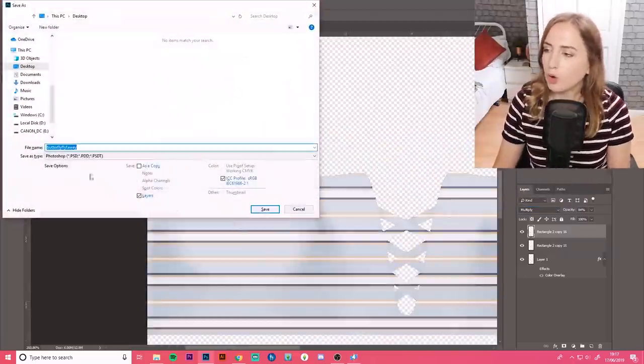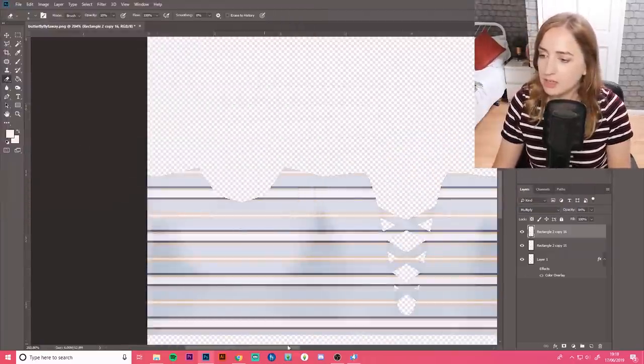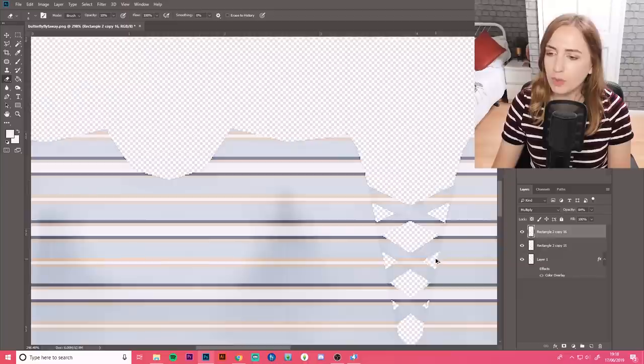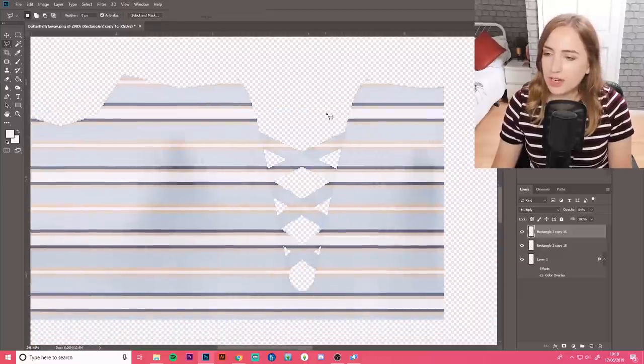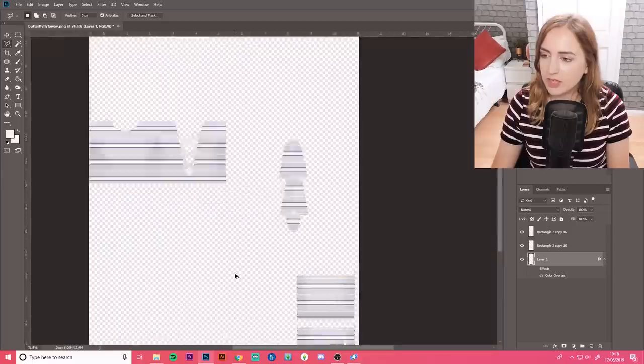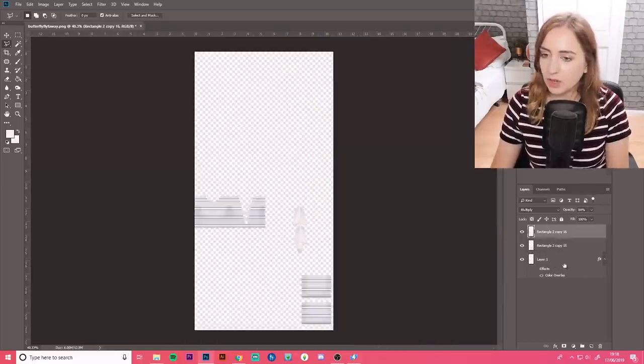Let me see how this looks. This one I thought would be the easiest, but it's honestly not. I mean, it looks okay. I might just spruce things up with this one and use my own initiative and delete this bit, so all of the top's kind of white is in the bow area. I hope I've got the right things.